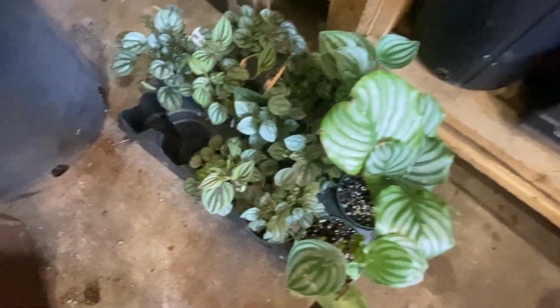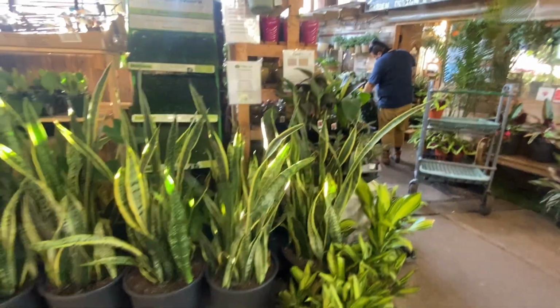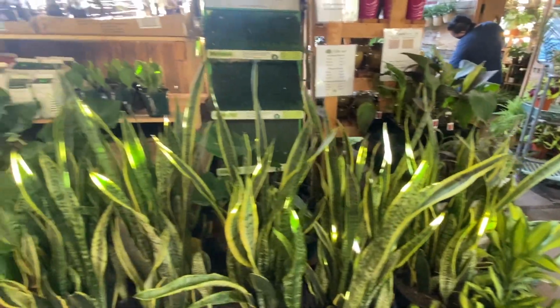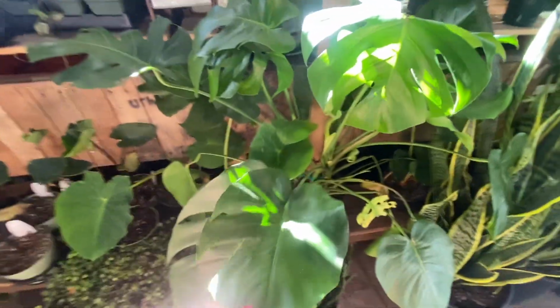Some snake plants. There's a Calathea orbifolia, some peperomia. I see some frost in there, a couple of different types of peperomia in that bin. All of them looking really healthy. So really large selection of tall snake plants. If you want a statement piece for your house, for a low light area, a snake plant would be perfect for that. Here's a Monstera deliciosa.